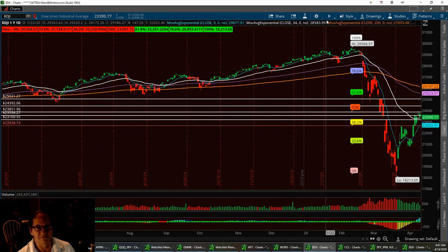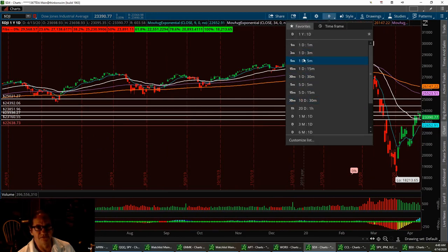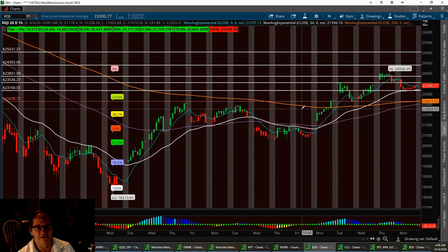Then we had a nice retracement bounce. So let's pull up the 20 day, 1 hour. We had a low down here of 18,213, and ever since then we've had a pretty nice little bounce up to that retracement level of 23.60 on the 20 day. We did have kind of a high right around that area. She did pull back for about a week and a half, and then we had another breakout last week.